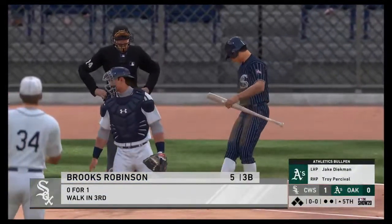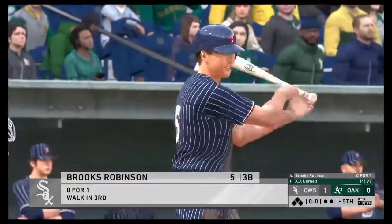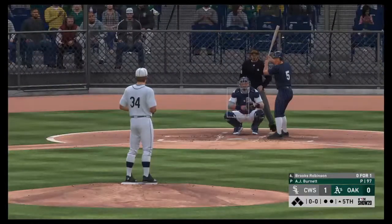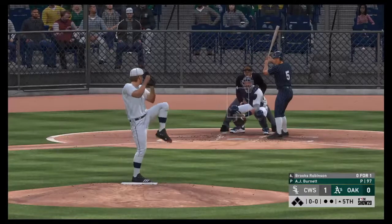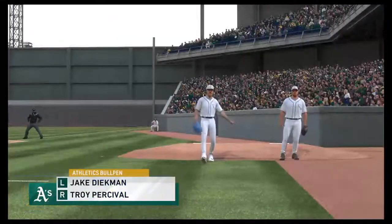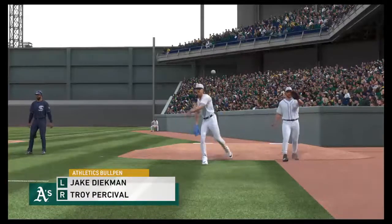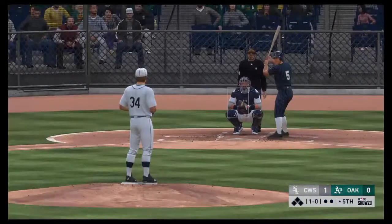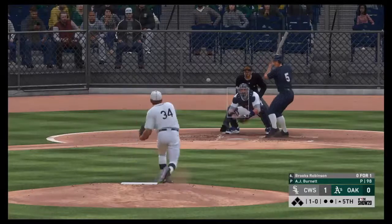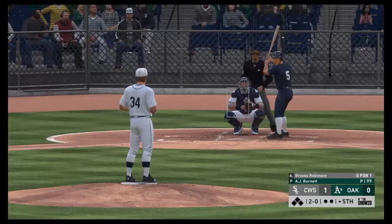Now to the plate, Brooks. Number 5, Brooks Robinson. First pitch coming. Here it is. 1-0. And we see some action in the A's bullpen now. It's both a left-hander and a righty that start to loosen up. The 1-0. Misses, ball 2. And here in just the 5th inning, this will be pitch number 100 here.